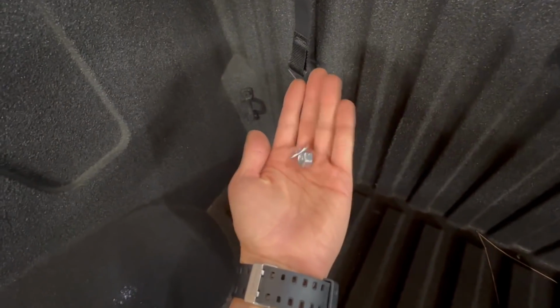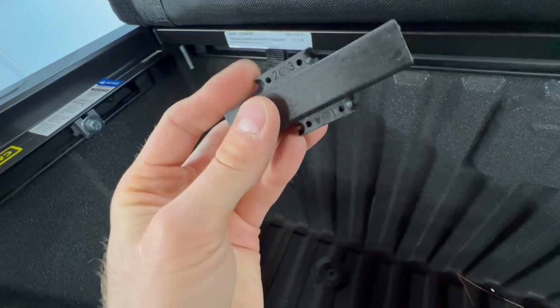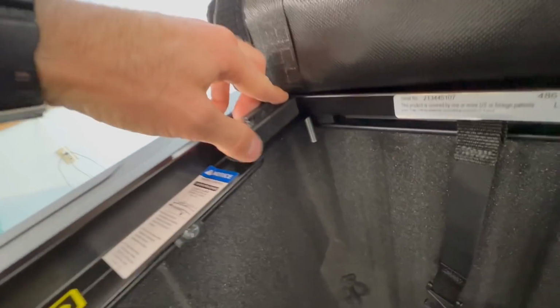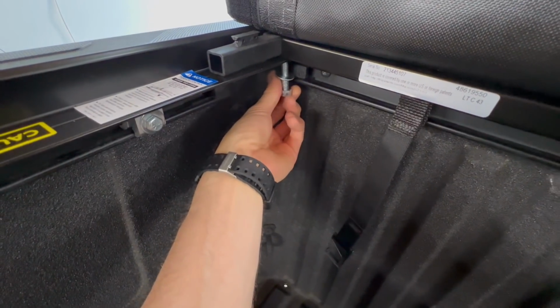Alrighty, so before I throw in my washer and my nut to tighten down this guy right here, I gotta throw in the tensioning block first. So I think the lightest setting is the 4 facing forward towards the window. So we'll start with that one right there. Throw it right in that slot, and then we'll take the washer and the nut and then tighten down the bed cover. See if I have the skills to do this one-handed.